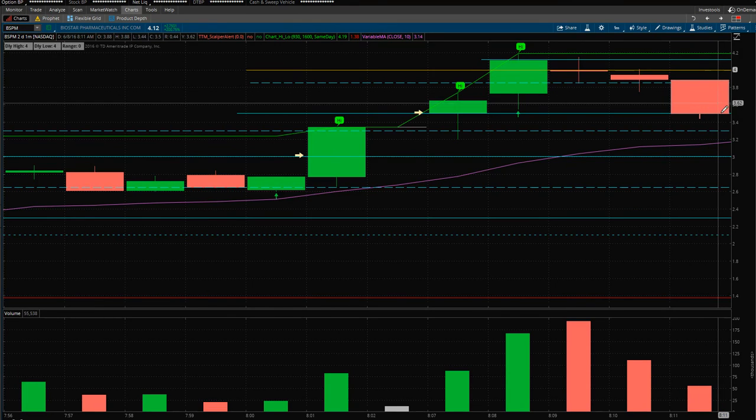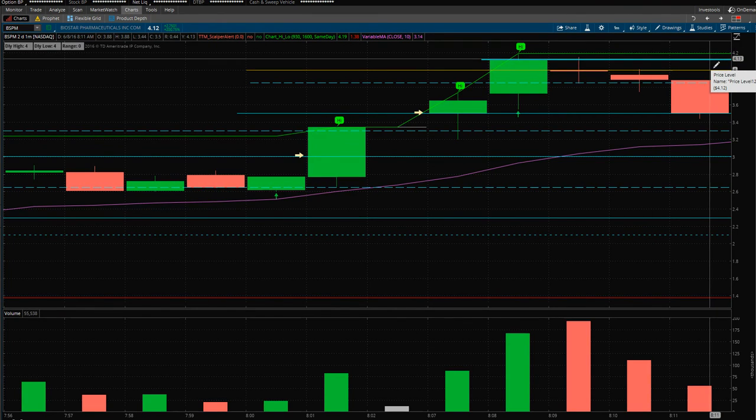But we have to say, well, you know what? It's going to do one of 2 things. It's either going to pull all the way back, and if it does, we're not going to buy again, or somehow, some way, it's going to find its way through this point of resistance. It's at the 412 mark, and it's going to break through and find another apex point. So let's see what happens.